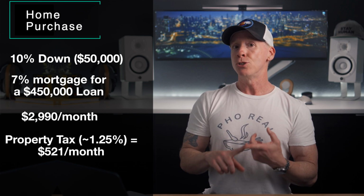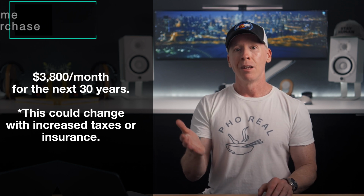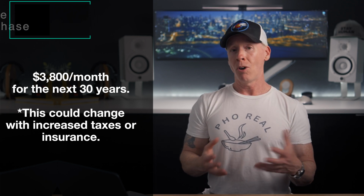Your monthly mortgage is $2,990, but let's add in property taxes at about 1.25%, so $521 a month. And then, of course, maintenance and insurance, which is approximately $300 a month. That is a total cost of $3,800 per month. After 30 years, the mortgage is paid off, and if that home appreciates 3% annually, it's worth about $1.2 million.